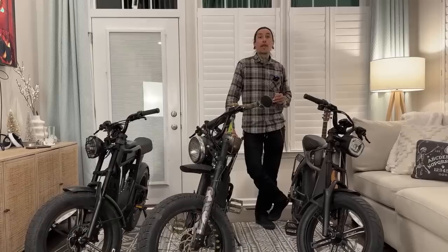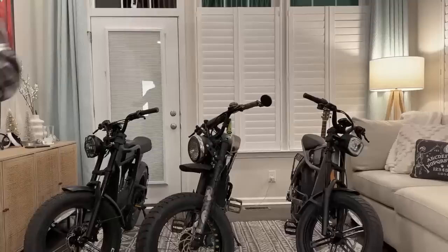Did they say they want to see the Bandit first, or do they want to see the Aerial Rider Grizzly first? What did they say first?